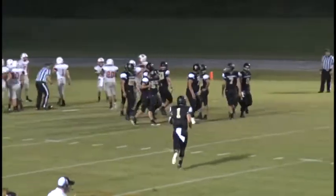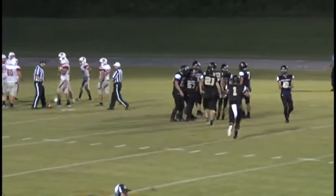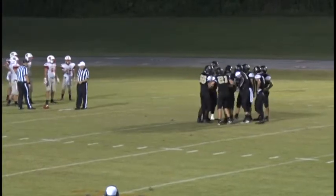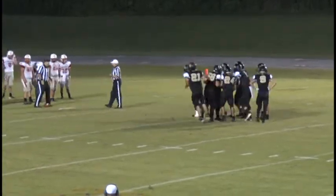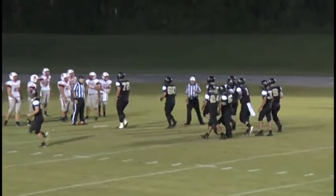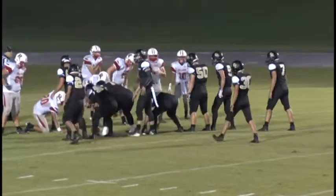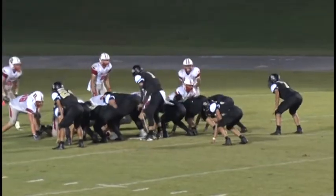This drive set up by the inability to convert 4th down, 4th and half a yard by the Bulldogs, gave Clay County a good field position. Now it's going to be 1st and goal for Clay County at the 2-yard line.